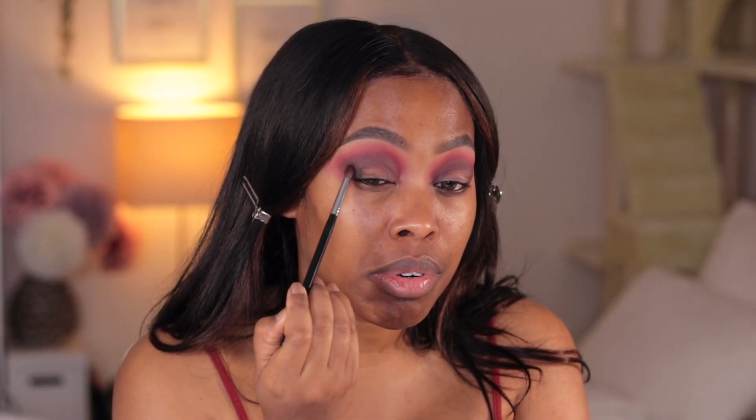I'm just gonna press that on the edges there. It's not the blackest black. Even in the pan, it doesn't look black, more like a slate kind of color. But yeah, it's going on quite nicely on my eye. I'm not mad at that at all.